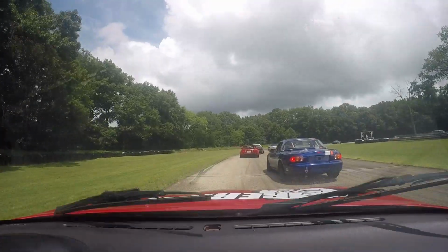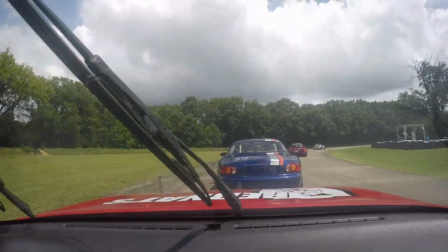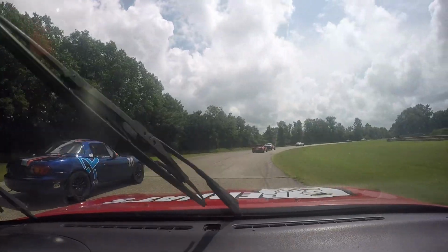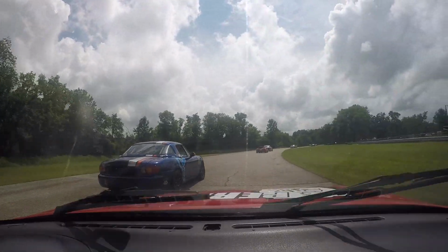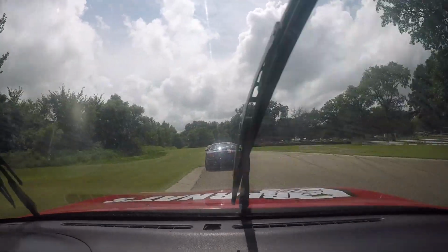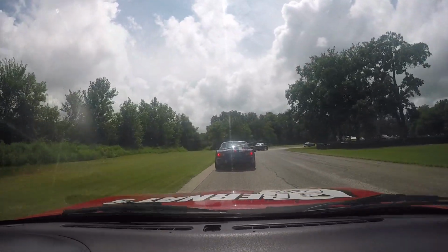Up ahead of us looks like John Jarvis, number 20. He's in a different class. He's in the newer class, SM. We're in SM2, but we're still trying to get past him so we can catch up to other competitors in our class.